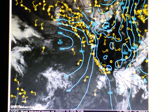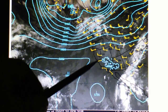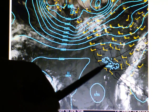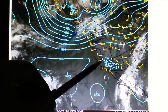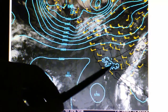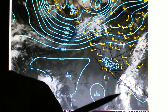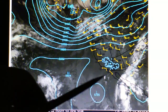Okay, and let's take a look at the 500 millibar. And here's that pocket of high pressure right here, and it runs right along the High Sierra, all the way up to just around Lake Tahoe, just south of that area, and down into the desert areas and out into Arizona. And that could serve to block some of this moisture coming up from 16E, and also block anything that is spinning around here.